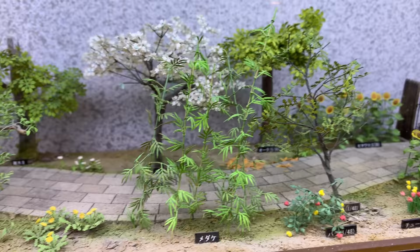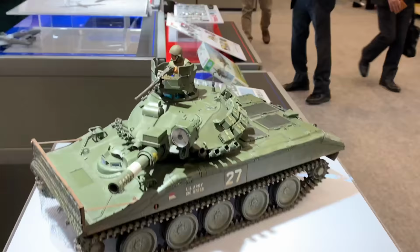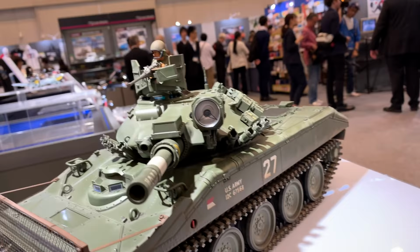All right, so here we go now at the Tamiya booth, and this was a really giant 1/16 scale U.S. Sheridan, which is the Vietnam era light tank from America. So it looks pretty nicely detailed. You got a little gunner sitting on that top turret there.